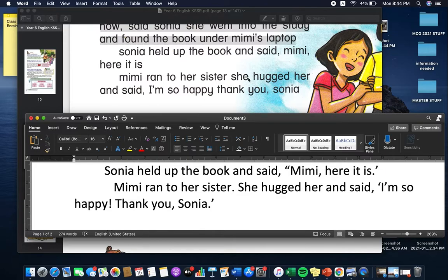Mimi ran to her sister. She hugged her and said, "I'm so happy. Thank you, Sonia." Mimi ran to her sister. Full stop. Okay. Full stop 之后要 capital letter。She hugged her and said, okay, 她在讲 said，所以我们要有这个 speech marks。I'm so happy, 因为这个肯定是很激动。I'm so happy. We know it's going to be an exclamatory mark because 她抱她姐姐，她很激动地抱她姐姐。Okay, I'm so happy. Thank you, comma, and then Sonia, full stop. Speech marks.